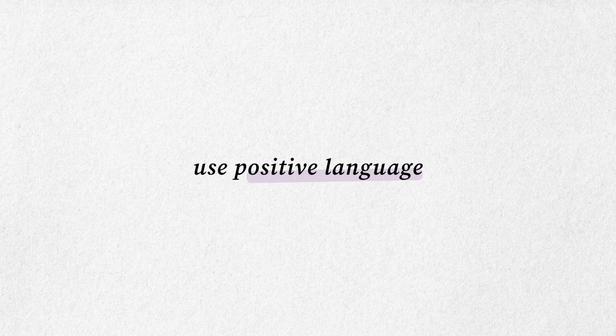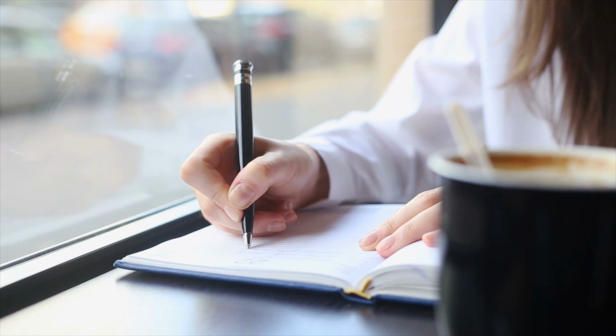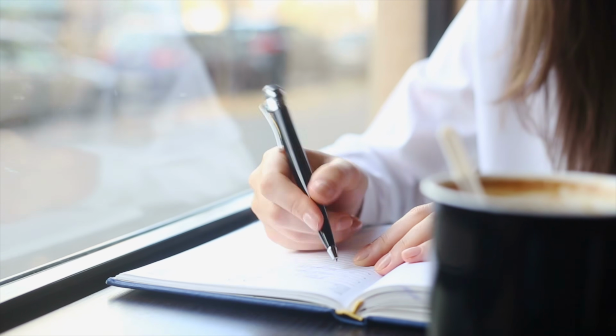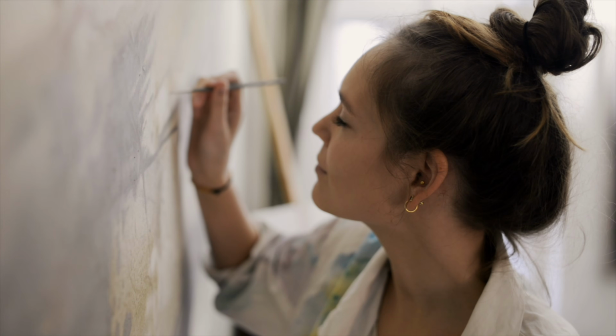Also, frame tasks positively to boost motivation. Instead of "don't forget to call client," write "call client to discuss project." Positive language can significantly impact your motivation and attitude towards tasks.